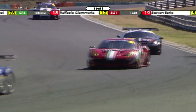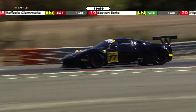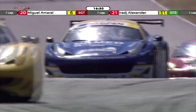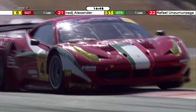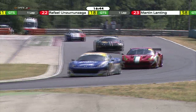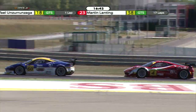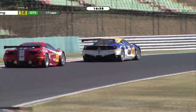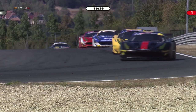He should be able to make the passing move on Lorenzo Bontempelli as well, because those cars run in different classes, and the received wisdom is that generally a GTS car is about a second a lap slower than a Super GT car. And then he's got Philip Petter and Alexander Tauchnitzer not too far up ahead of him. So Bruni could, yeah, Tommy, get fifth position from this race. Yeah, that would be a great result for him.